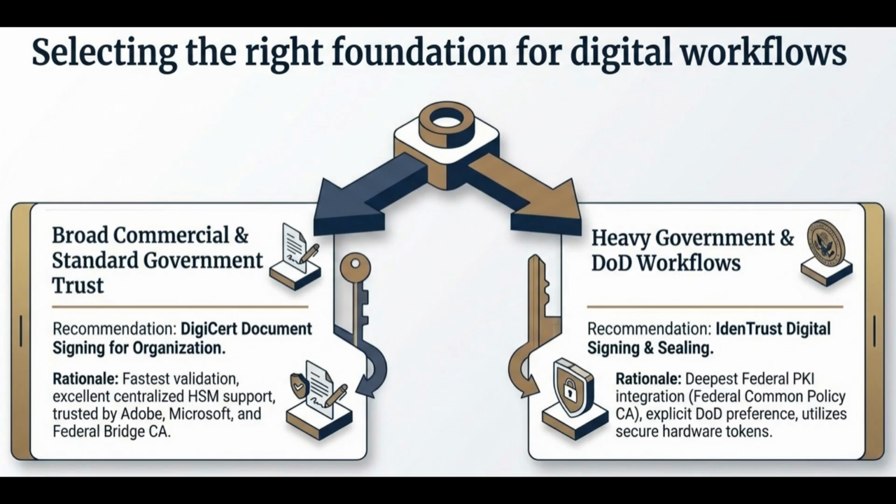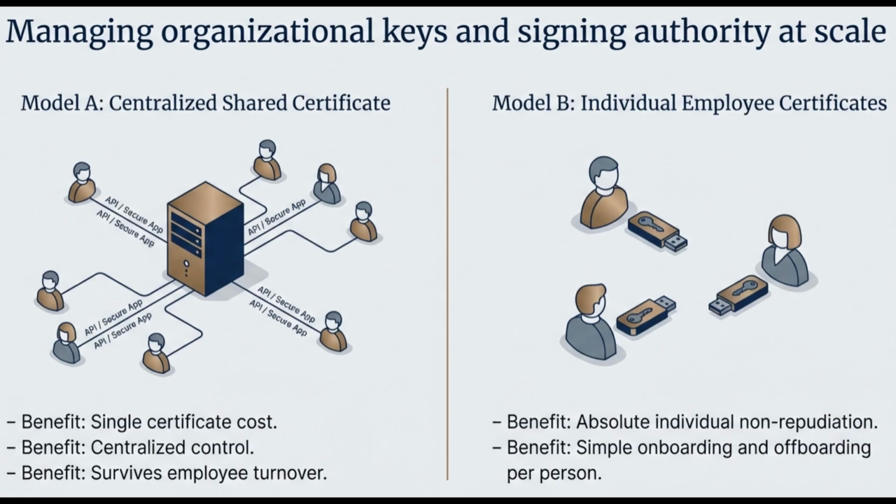This raises an important point about deployment models, and companies generally have two choices: shared organization certificates or individual employee certificates. Okay, walk us through the shared organization model first. With a shared organization certificate, the CA issues one master certificate to the legal entity, so your engineering firm. Got it. The private key is stored centrally on a secure server, or like we talked about earlier, in an HSM. Your employees log in through a secure portal, usually with multi-factor authentication, and they trigger a signature on behalf of the company. That seems way more cost-effective.